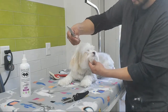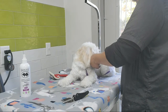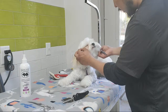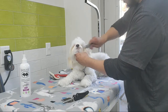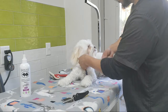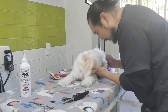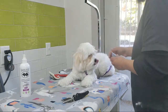There's another little mat right there. Okay. There we go. Nice, buddy. Awesome. Nice and silky. Still feeling a little bit of undercoat. There we go. Awesome. Good job, Theodore. Good job, buddy. What a good boy. Thank you, buddy.